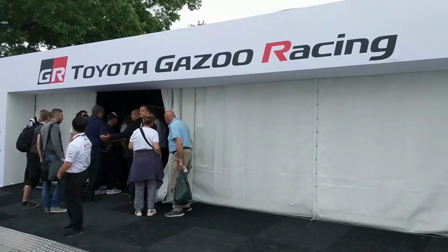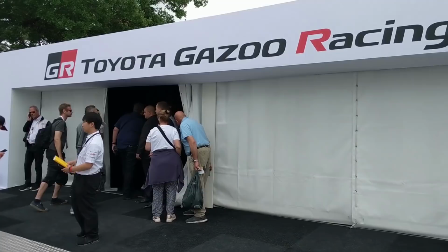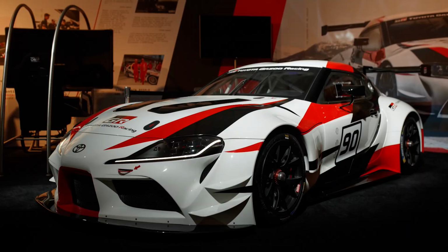So we are at Gazoo Racing here, where they will debut something interesting. There's just so much awesome about this car. I actually can't wait to see the streetcar version.